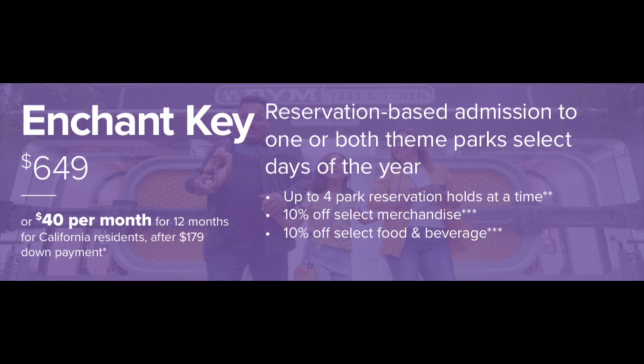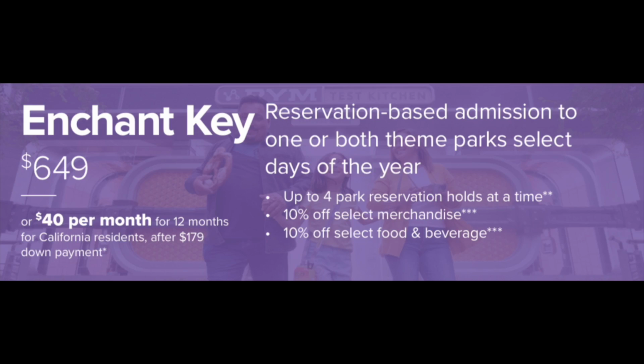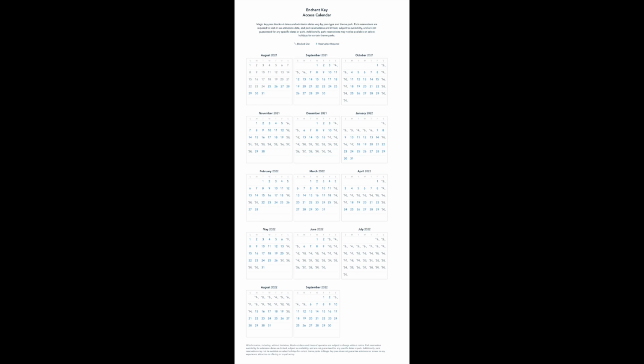Let's look at the next one up. It's called Enchanted Key. This one is almost double the price, $649 for 12 months, and you can do a monthly installment too. What you need to do is $179 down payment, then it's $40 per month for 12 months. For the Enchanted Key, you can hold up to 4 park reservations at a time, 10% off merchandise and 10% off food.